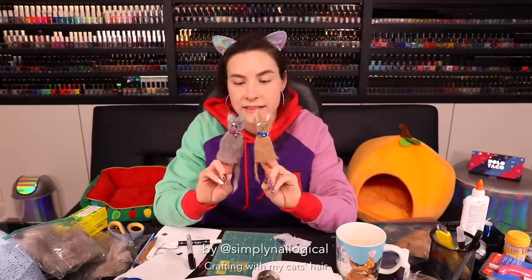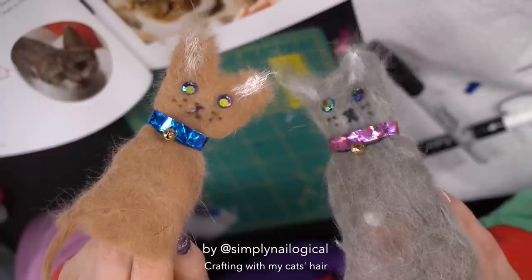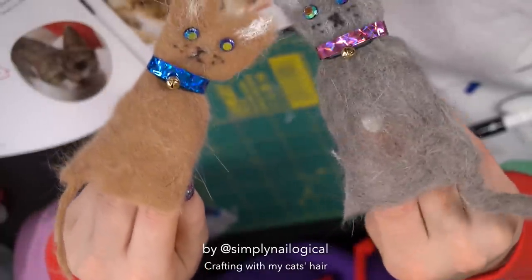Well, I think I succeeded here in making the cutest cat puppets ever. But these took way less hair than I thought they would. I have so much extra cat hair left over. I think I'm gonna have to make a cat hat. For this one, we're gonna use all the cat hairs.